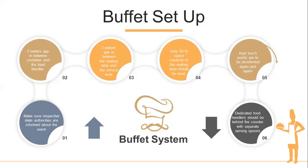Dedicated food handlers should be behind the counter with separate serving spoons, so customers and food handlers are not using the same equipment. And the service spoons that you're using need to be disinfected, so you need to have enough sets of equipment with you.